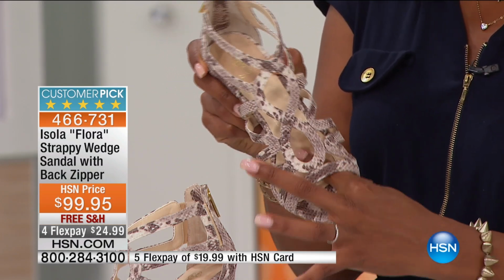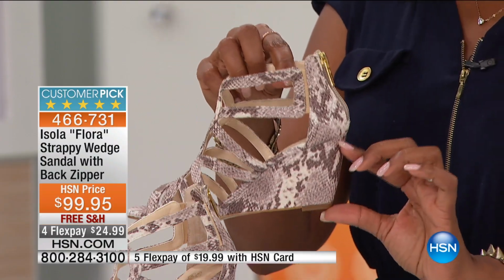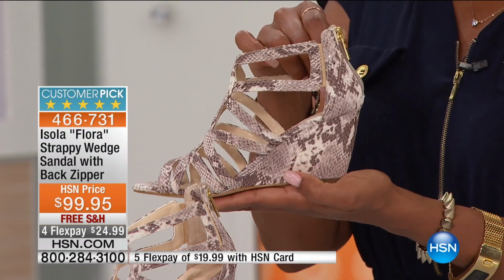It's sizable. So you've got cushion, you've got flexibility. Again, this heel is only 2 3/4 inches, so it's not too high, but it is a wedge heel, which means you've got more stability when you're standing and when you're walking in a wedge.